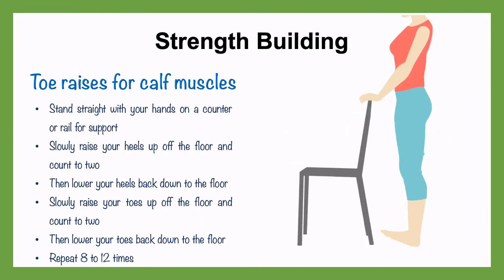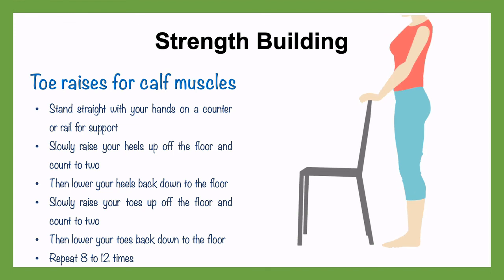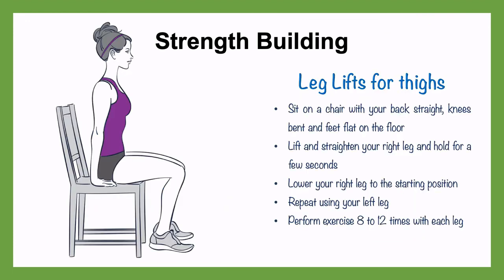An easy strength-building exercise is toe raises. Stand straight with your hands on a counter or rail for support. Slowly raise your heels up off the floor and count to 2. Then lower your heels back down to the floor. Repeat 8 to 12 times.